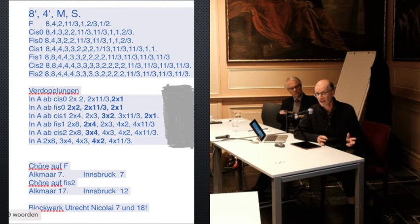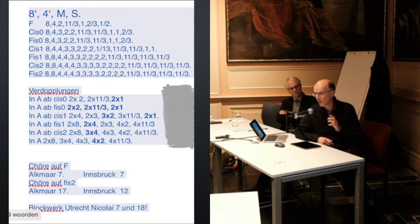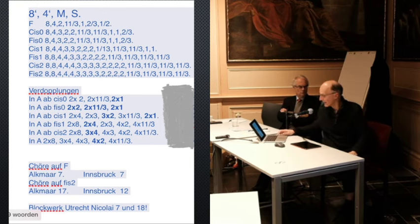Well, for Sweelinck, his fantasias are his large work where he shows his abilities of counterpoint. And I think one opportunity on this organ is to play that music also in the blokwerk sound. Well, here downstairs I've also made the distinction with Innsbruck, how many choirs, and also with the Utrecht Nicolaï.